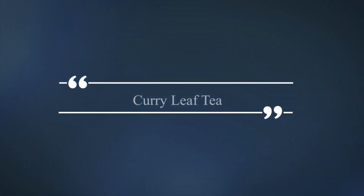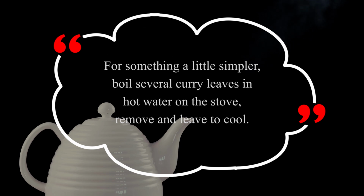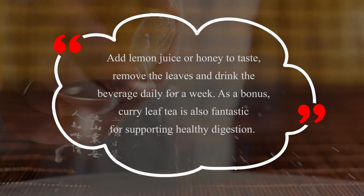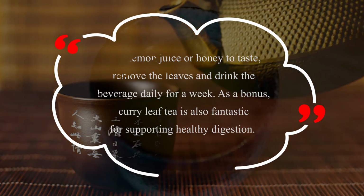Number 3. Curry leaf tea. For something a little simpler, boil several curry leaves in hot water on the stove, remove and leave to cool. Add lemon juice or honey to taste, remove the leaves and drink the beverage daily for a week. As a bonus, curry leaf tea is also fantastic for supporting healthy digestion.